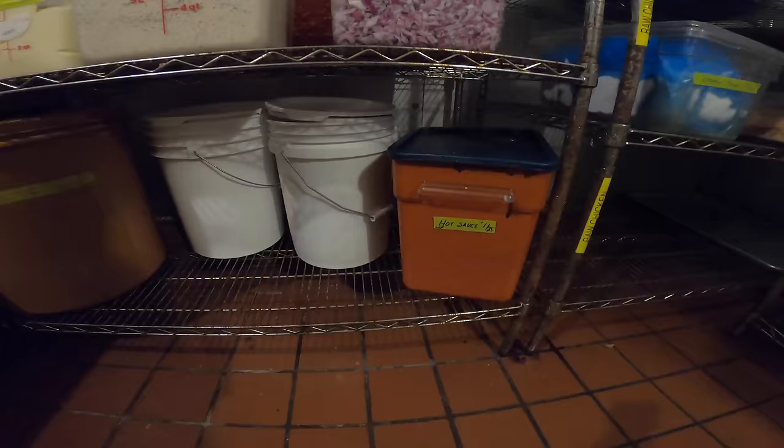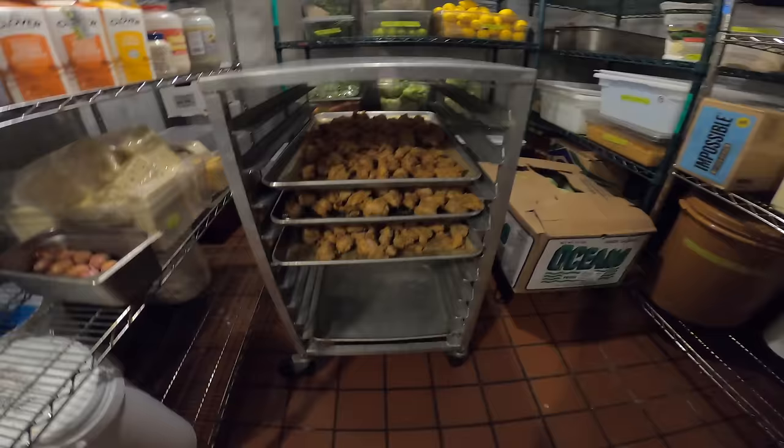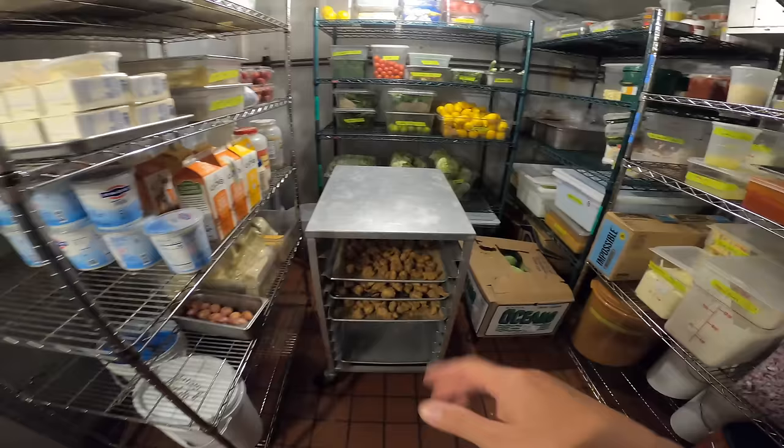All different sauces that are made over here. Oh, these are chicken bites. So we do a similar process to our fried potatoes where we fry them once at a low temperature. The chicken, both our chicken bites and our regular fried chicken sandwiches, we do once at 250 degrees for about 15 minutes until they are cooked through.